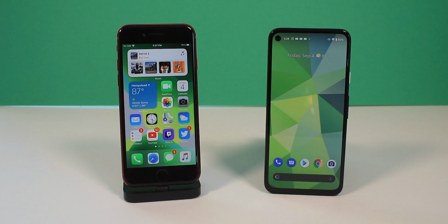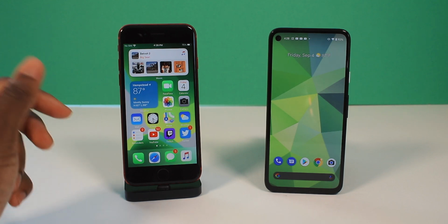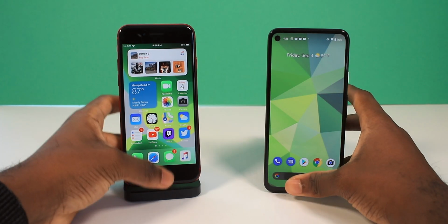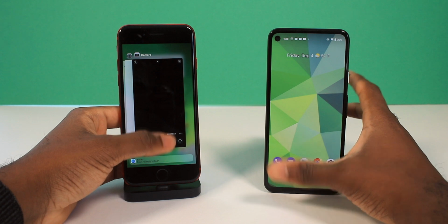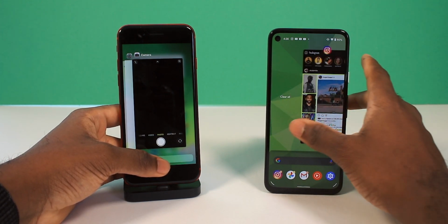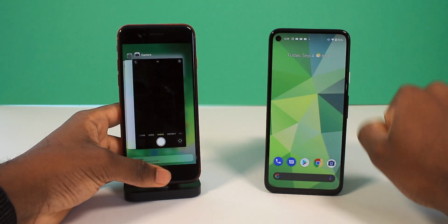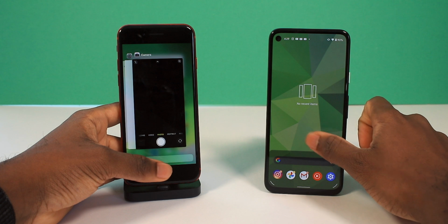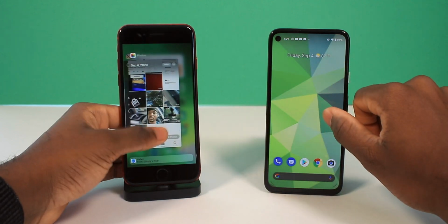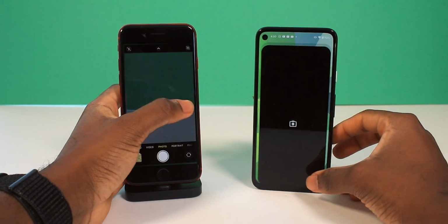All right, now that we got that out of the way, let's move on to the speed test. I'm going to launch some stock applications first, and then we're going to move on to the third-party applications. I'm going to launch the camera, but before I even do that, I want to make sure all the applications are cleared. And that's one thing Apple struggles with. Clearing out all the applications is a struggle. On Android, it's just one press of a button and all your apps are cleared in the background. But Apple, you gotta do this. Camera application in 3, 2, 1.